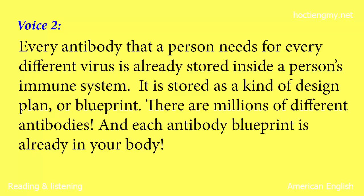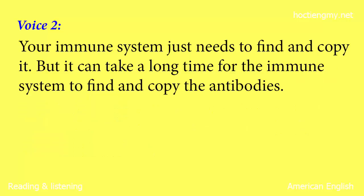Every antibody that a person needs for every different virus is already stored inside a person's immune system. It is stored as a kind of design plan or blueprint. There are millions of different antibodies, and each antibody blueprint is already in your body. Your immune system just needs to find and copy it. But it can take a long time for the immune system to find and copy the antibodies.